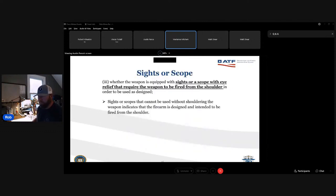Sights or scopes that cannot be used without shouldering the weapon indicates the weapon is designed and intended to be fired from the shoulder. Next slide.